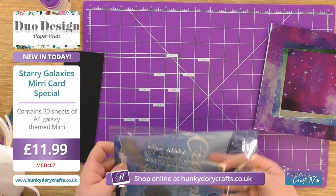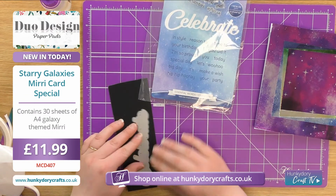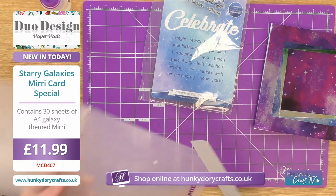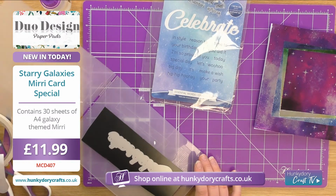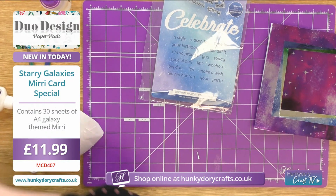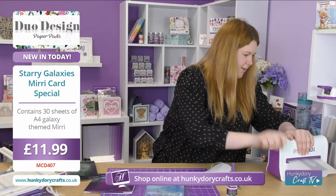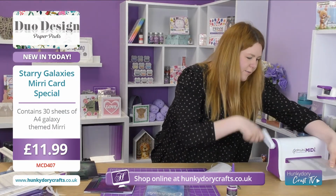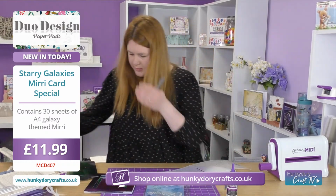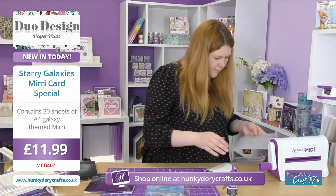So I've got the Moonstone combos, and I've got the Celebrate one. And I've also got some black mirror card, yeah, it is mirror. So I'm just going to put that through. Nice. And then I'm also going to cut it out from the green, I think. Yeah, we'll cut it out from the green as well, so then we'll have an overlay of it. So there's that one. And that will fit, yep. So I'm just going to put that back through.